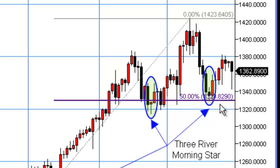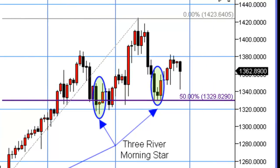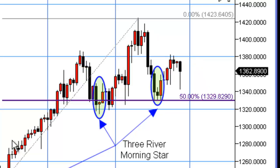The one concern or the one factor that I am looking at right now is the possibility, and this is just on a technical basis of course, to see some sort of what we'll call a head and shoulders formation. The left shoulder, the head, and then the right shoulder. Now, it is certainly not complete at this point, but it is something that I have been looking at over the last couple days as a possibility.